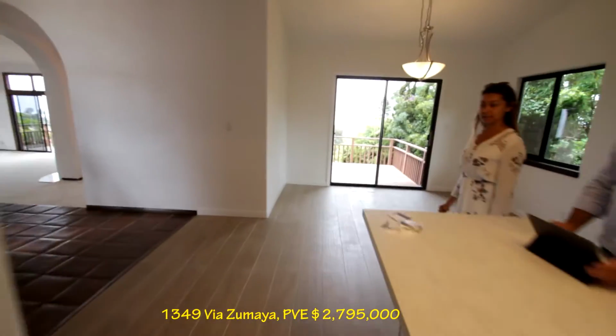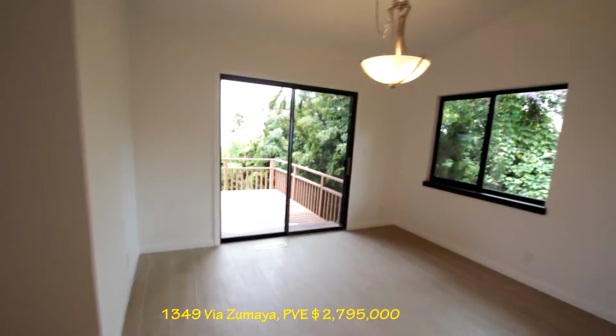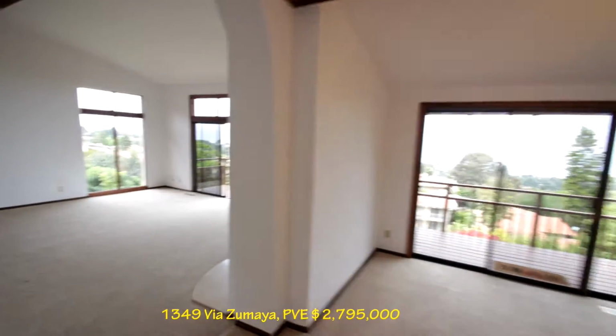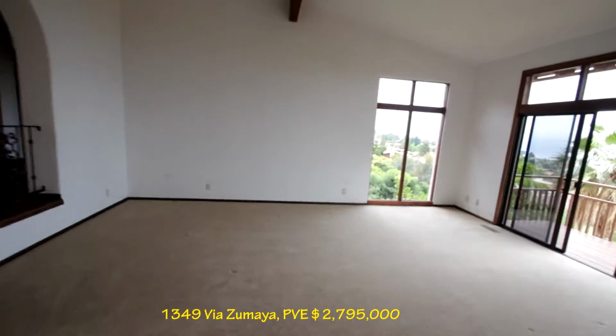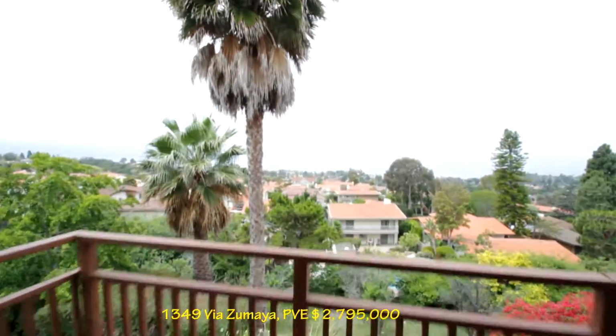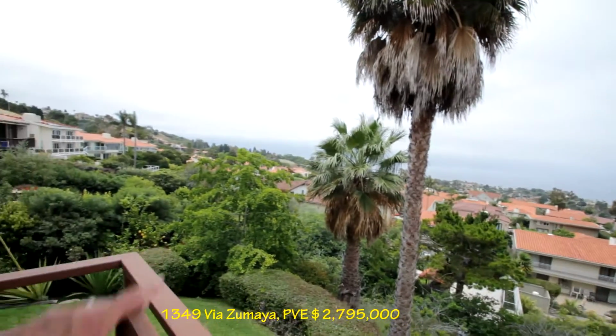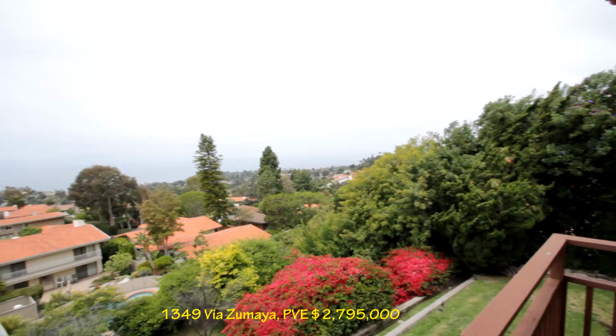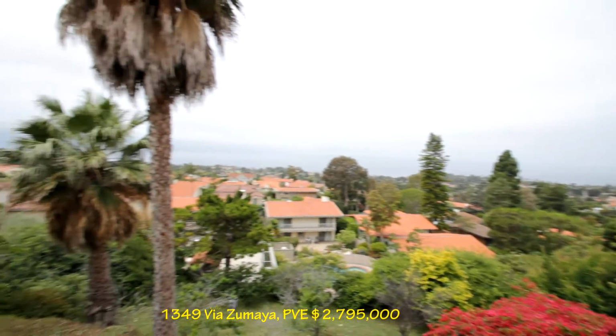Tongue and groove. How you doing? Good. Little nook area here. Okay. Hey, how are you? Nice big living room here. And a huge view. Look at this. Wow. So Catalina will be over there. You get the Santa Barbara Island, you probably see Point Dume. That's a big view. Really nice.